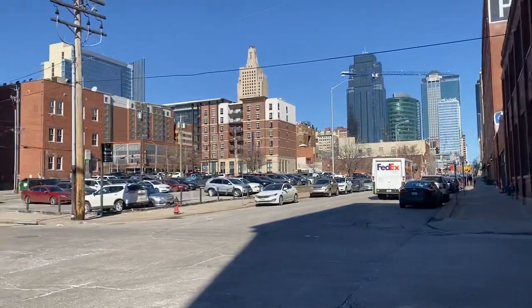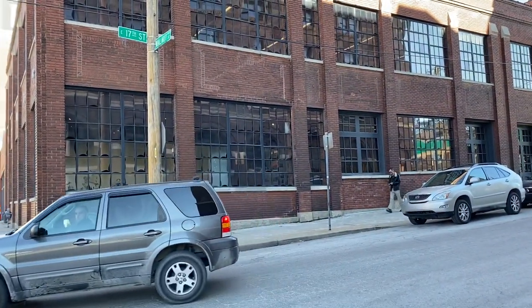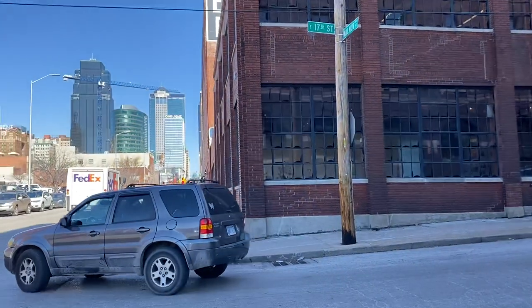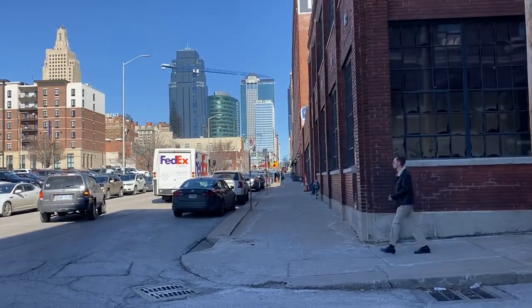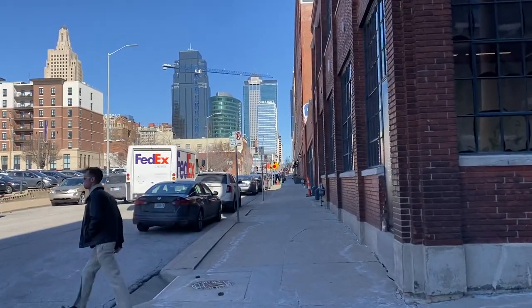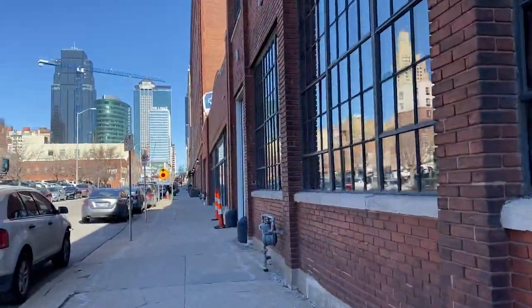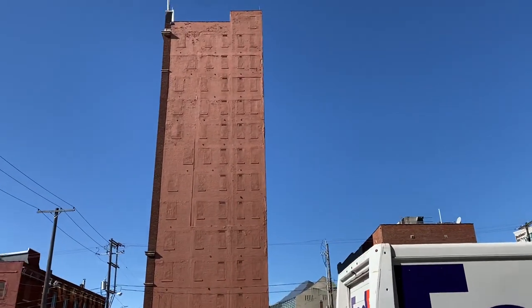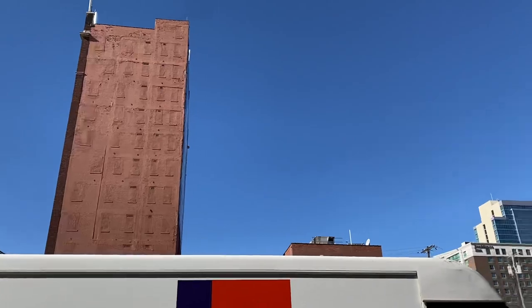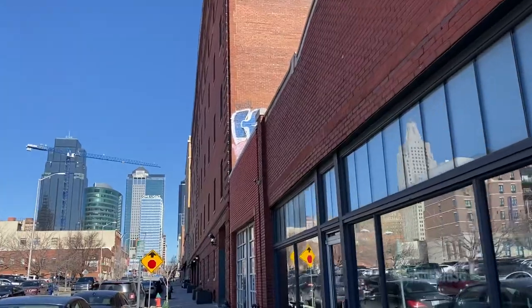We got 17 for Walnut. Make a stop right here. Alright, I'm gonna cross the street now. 17th and Walnut. You guys got an awesome view of the skyline. It's lit. Y'all read that? It said it's lit. Look at that building right there. All the windows are cemented up. You see that building? There's a bunch of windows. They're all cemented though. Hey, we got some graffiti hidden up there.